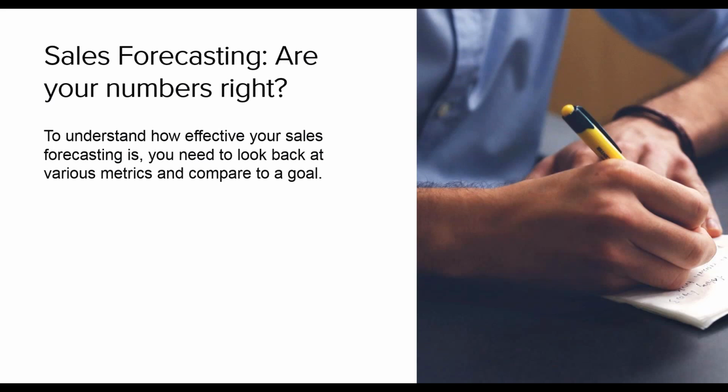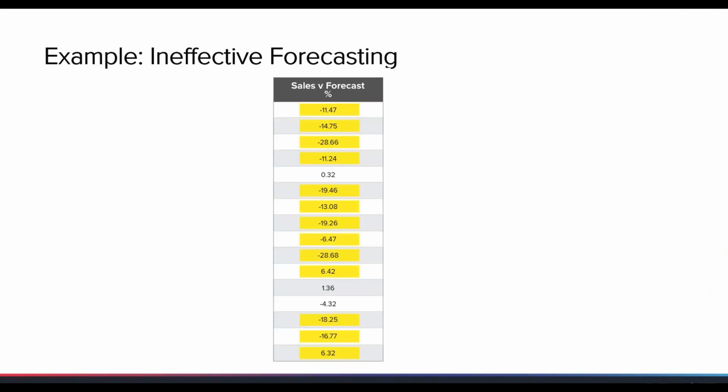So looking a little deeper at sales forecasting. Are your numbers right? To understand how effective your sales forecasting is, you need to have some sort of tracking system in place to compare to your goal.